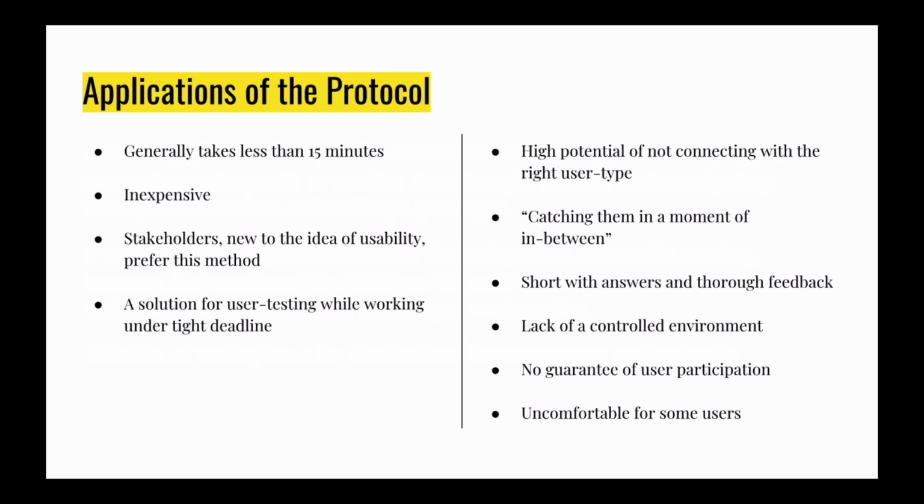So, the high potential of not connecting with the right user type. You can go in there and interview 5 people and put that interface, that prototype, in front of them, but maybe it's not applicable to their life at all, whereas maybe the person in the booth next to them was. So you don't really know about the background. You're going in knowing they're strangers and you're just approaching them. You have no idea who they are.